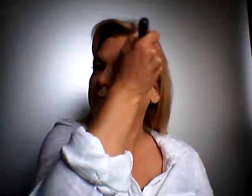Down the neck. Forehead. So I want to keep the places where I applied the concealer, the lighter concealer, I want to keep that color so that it gives the face some dimension. Okay.